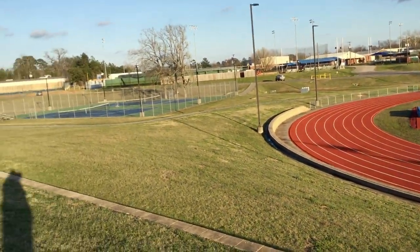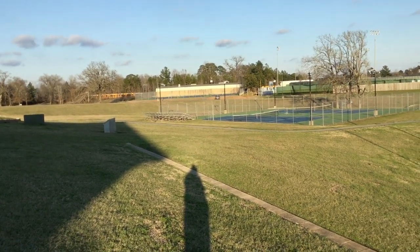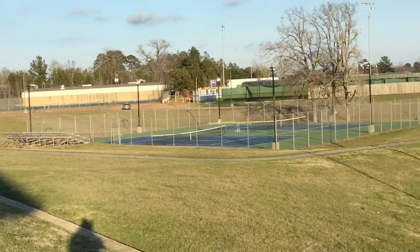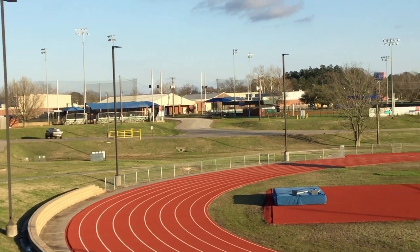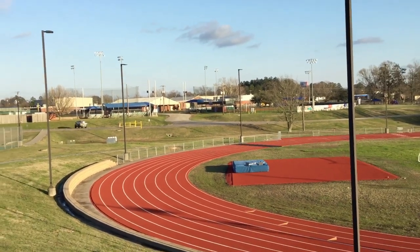And then when you look over, you'll see our tennis courts. They all got resurfaced this school year. One further over there next to the maintenance building, and then one closer right here. When we look over, we'll also see the baseball field and the softball field. And that's where we're heading next to get a closer look at those two facilities.